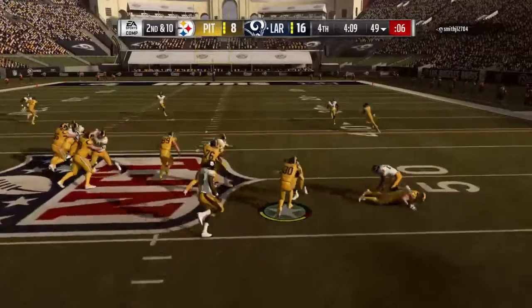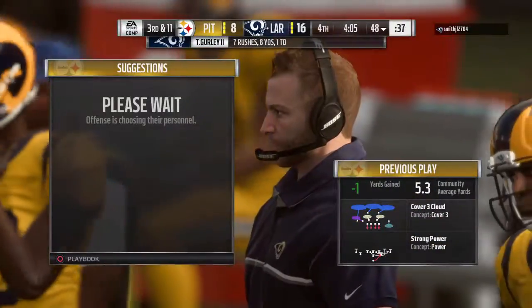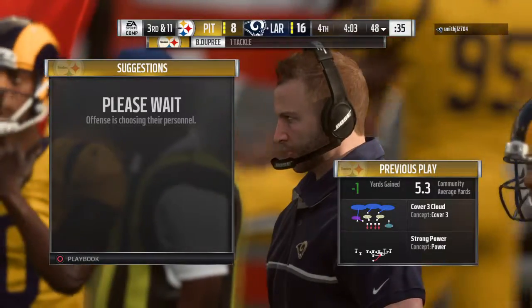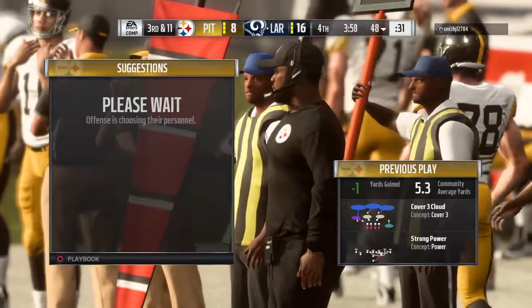Now on 2nd down, this is Gurley. And the reinforcements come in as they're going to stop him behind the line. It'll go as a loss of a yard, and it'll set up 3rd down. And this is why the head coach gets paid the big bucks.